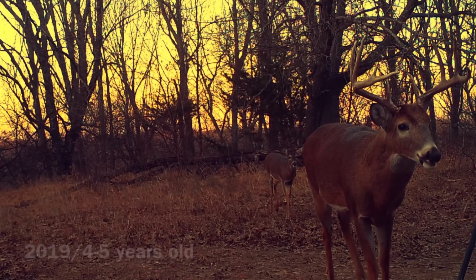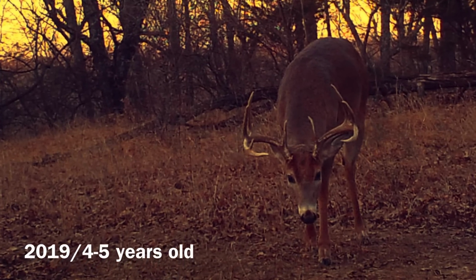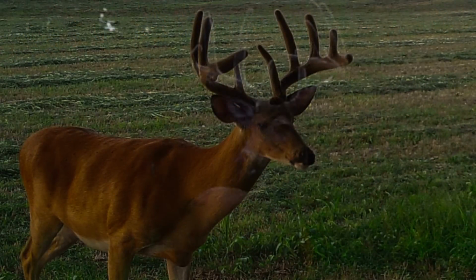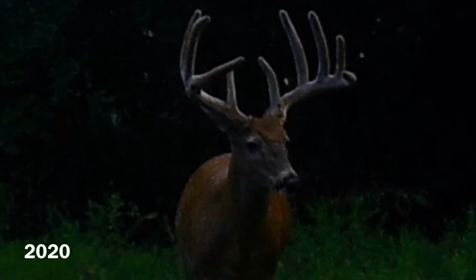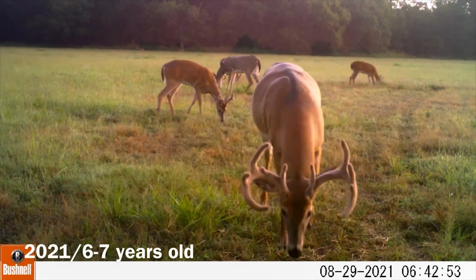When he started showing up on trail camera in 2019, he was a four-year-old deer, possibly five, that we really didn't know a whole lot about. Well, he stuck around for the 2020 season, and he was a main hit lister, probably pushing 140s, just a beautiful 9-point that we were trying to target. But he always disappeared as soon as he lost his velvet towards the end of September, early October, and then he would show back up on camera in January.